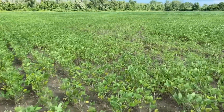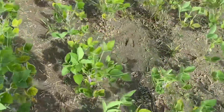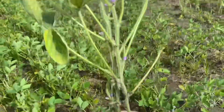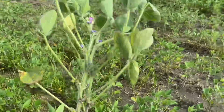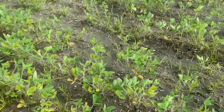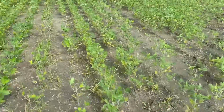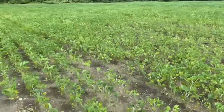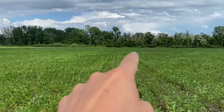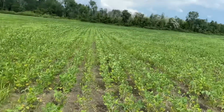Okay, friends, this is what I mean right here. See how much thinner the stand is here? The plants are half the size of the plants up there. It's just like, this is such light sand, and it either stays way too wet or way too dry. It never grows great crop back here. But it's just patches. So there's a patch, you can see it gets better over there, gets better over there, gets better over here, gets shitty over there.